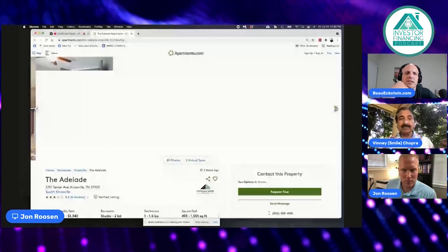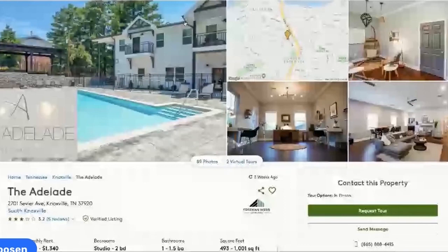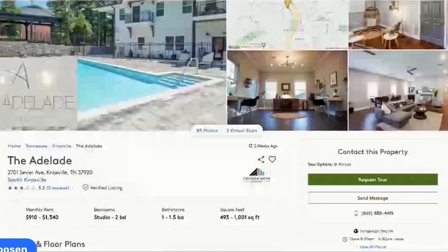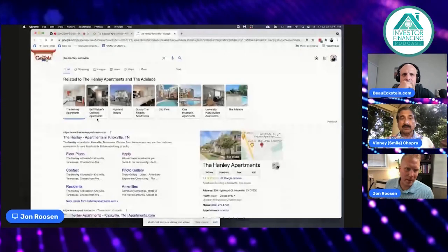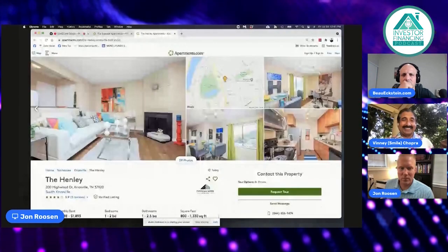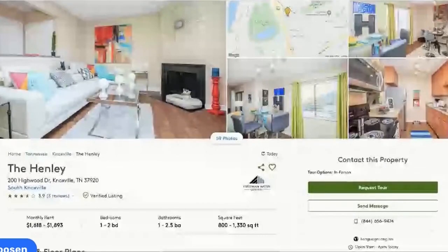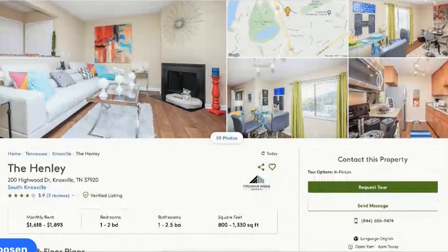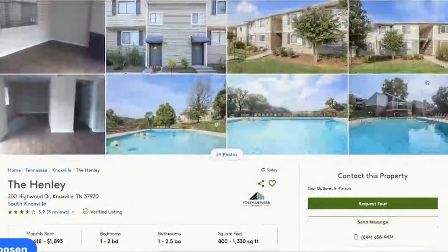Do you think that would justify like $150 more a month in rent, or is that a little bit much? I guess you have to do a market analysis and comps. Yeah, so I'll show you. So this is the competitor that's a mile away. Let me go to apartments.com. Yeah, so, 1 mile, Henley. And so if we look, 1 bedroom, 1,600, our 1 bedrooms are right around 800. So it's a double. So holy, this is a huge value add then.